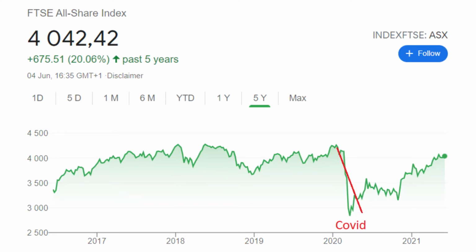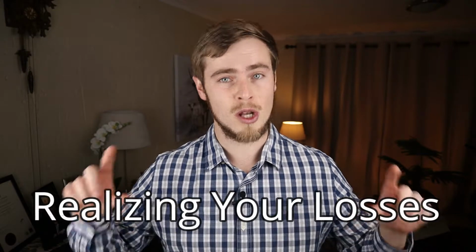So if there is a massive sell-off in a short period of time, then the markets will crash and you will lose a lot of money on paper because the value of your share came down. Now, it is important to realize that when this happens, these losses are only on paper, meaning it is only made real once you cash out your shares. This is what the smart people will call realizing your losses.